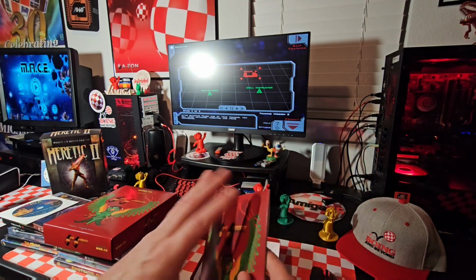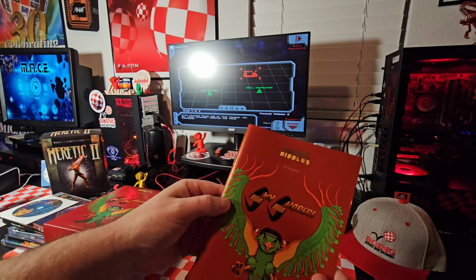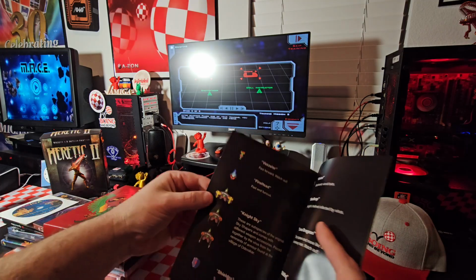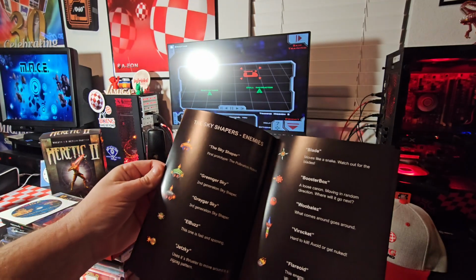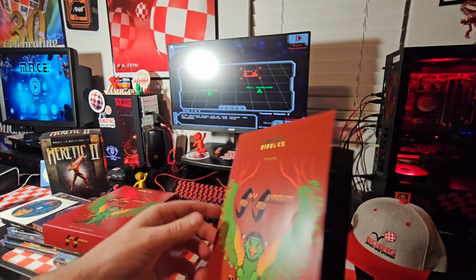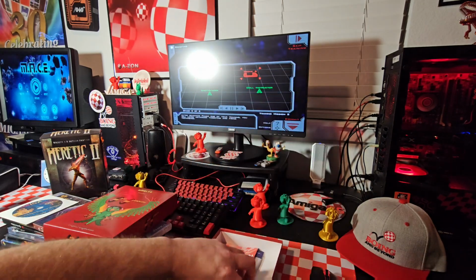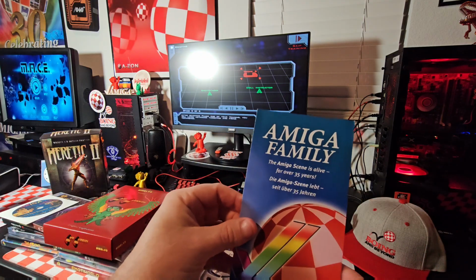All right, so here's the CD that you get. So you'll get your Sky Shapers CD. You'll get your Sky Shapers manual, which is really nice because it's another full color manual. All the enemies and stuff are in here. Bonus screens, trophies. It breaks everything down in a nice rich color manual, which I like. Oh, Amiga Future and Amiga Family. This is a pretty cool brochure, actually. We'll show it to you real quick.